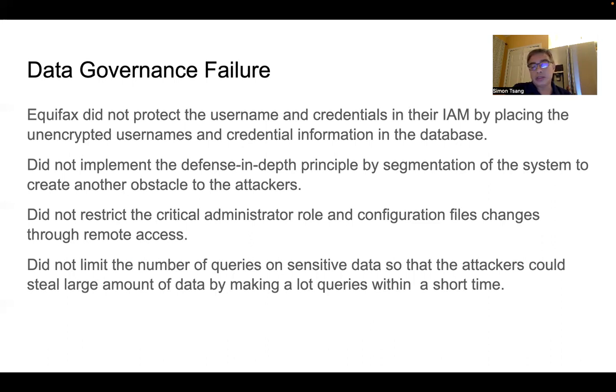That made it easier for the attacker. Once they got into the system, they could easily jump to another system. If they had really implemented segregation between the different networks, it would have been more difficult for the attacker to jump around.